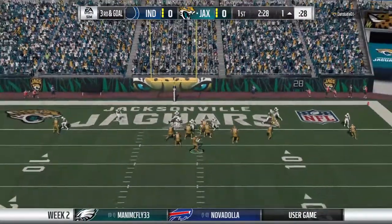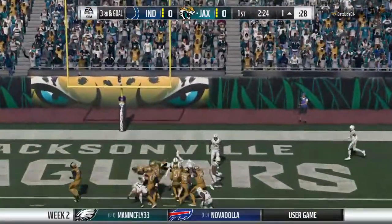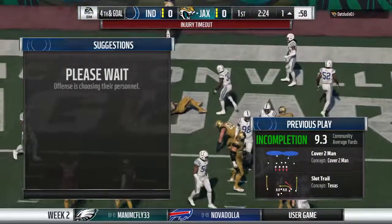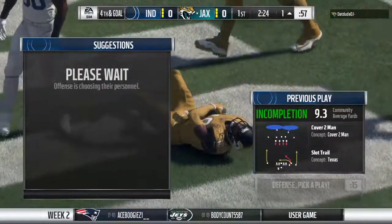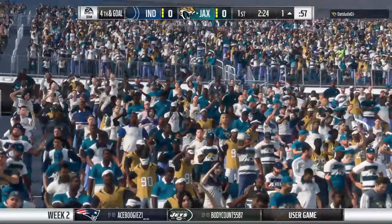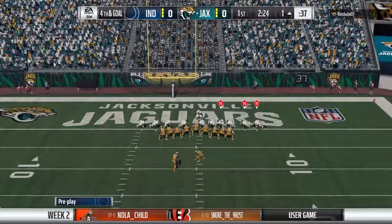Here we go. He'll look to throw. He dropped it. Couldn't hang on in the end zone. So no 6 points, incomplete. And now following the incomplete pass, we'll get a timeout here for an injured player. We'll check on his status when we get back.